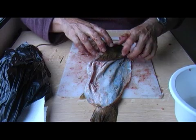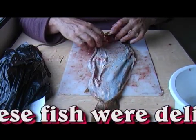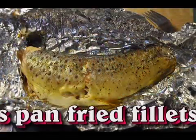So we'll literally roll it onto itself. I'm just going to go and wash it off first, and then just roll it onto itself, put it into a plastic bag and freeze it up.